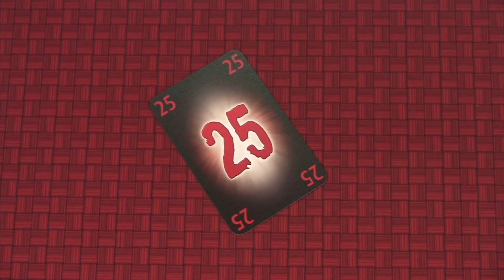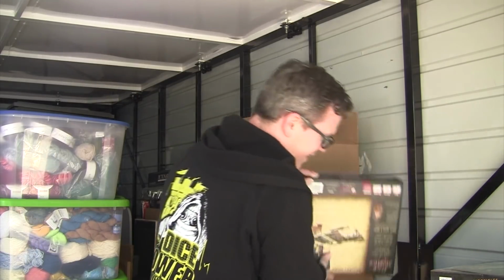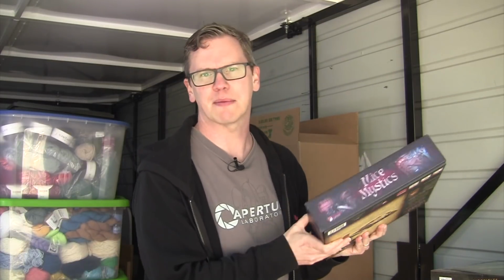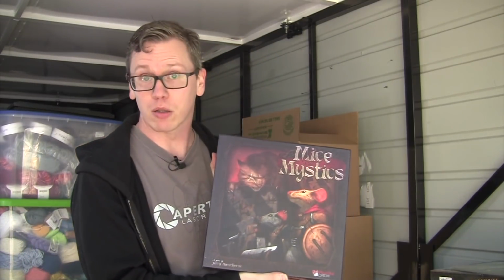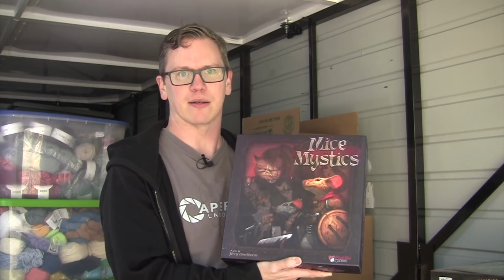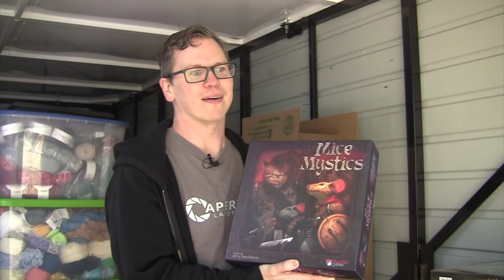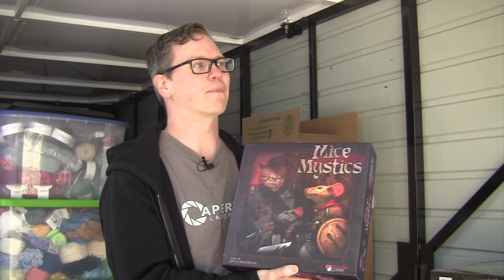Number 25, Mice and Mystics. Mice and Mystics has dropped a little bit in recent years. It was in the top 10 for a long time, and my son's number 1 game for a long time. Mice and Mystics is a cooperative adventure. You are a human who has been turned magically into a mouse, and a prince who has been turned into a mouse, and you are trying to save the kingdom, really, from an evil witch.